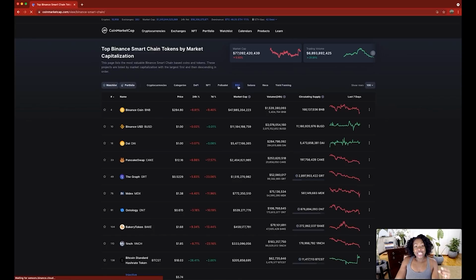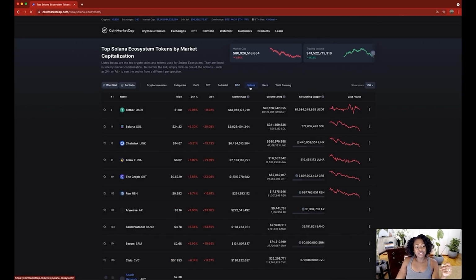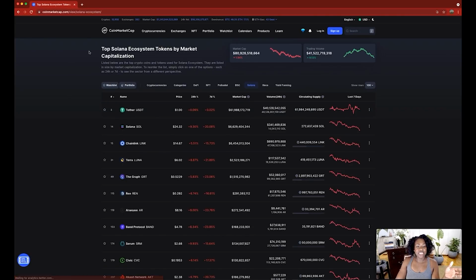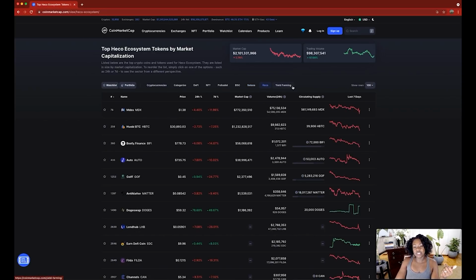Binance Smart Chain, BSC, is the same way. BSC works with a lot of the swap platforms and directly with Binance. I don't know anything about the Solana tab. I'm assuming it's an ecosystem as well. Yes, Solana is an ecosystem listed by market cap. I don't know about Heco either. I'm assuming it's the same kind of ecosystem.